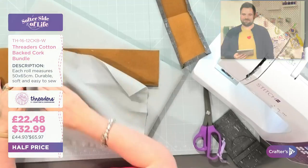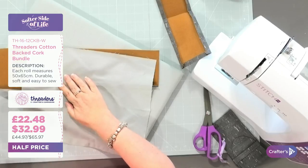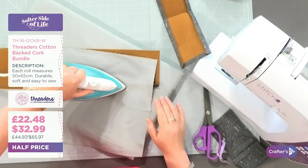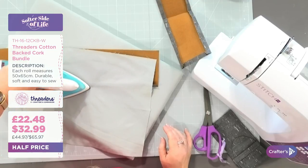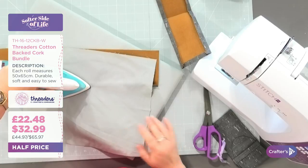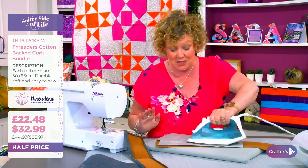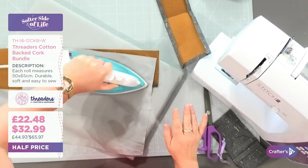Yes, absolutely it is. So you see, what I'm doing to press over my half an inch here is I'm just covering it over with my spare piece of cotton. It does not resemble a piece of cotton anymore because it's full of singe marks off the iron, but it's what I use all the time. It's a scrap piece, and I'd rather singe that than ruin my beautiful stuff underneath.